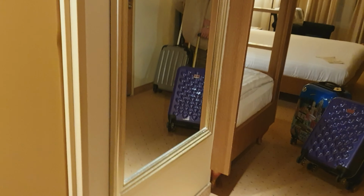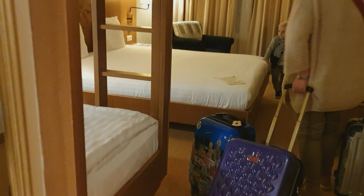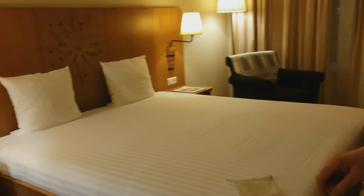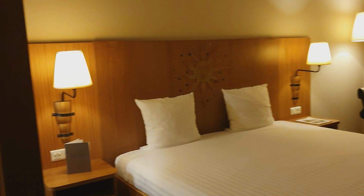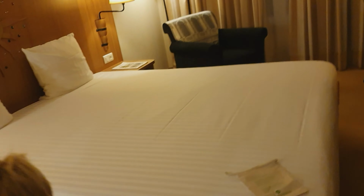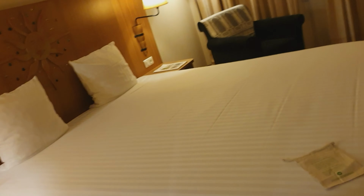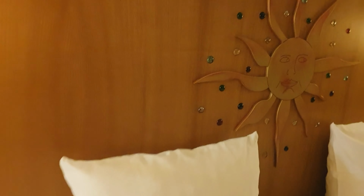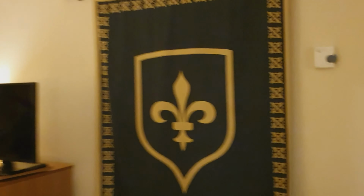Same room as last year, he's saying. It's not, Frankie Jack, we're in a completely different hotel. Your mummy's on the bunks. And to be honest with you, I'll go in the single. I'm quite happy. You're not going up there. You are not fit to sleep up there, unfortunately, mister. So this is the room before we all get our stuff out.